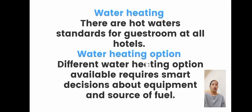Water heating options. Choosing from among the different water heating options available requires making smart decisions about equipment and source of fuel. Perhaps the most popular are directly fired water heaters in many residences, restaurants, and lodging establishments; these are the standard heaters. A source of fuel is burned and heat is transferred to the water. As a factor of combustion, oxygen is needed for all fuel sources except electricity. Fuel is then sent up to the combustion gases. Directly fired units can have storage tanks that are central or distinct. Indirectly fired water heaters are more likely to be used in steam installations.